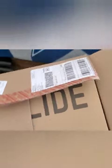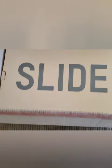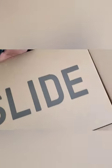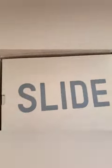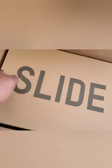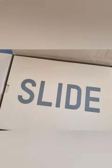And as y'all can see already, peeking out, the word slide. Hey, this is the first time I've ever hit on a pair of Yeezy slides on the Confirmed app. My wife got a pair of Yeezy slides, and we got those from third party resale sites or whatever. But this is my first time, and the box is stuck in here, so let me get this box out.